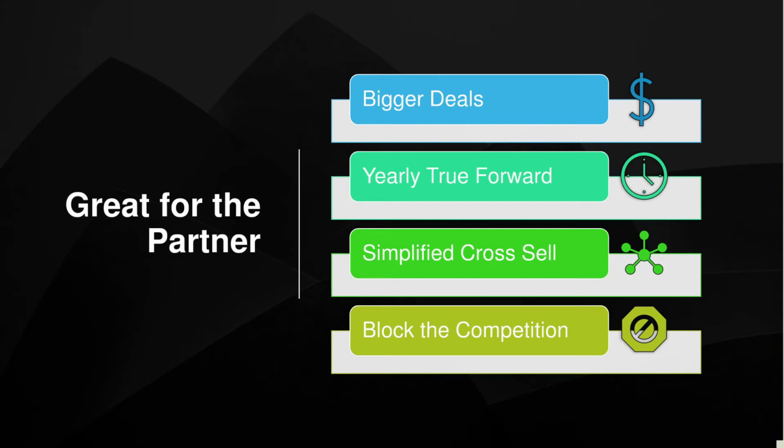So if they started with 250 and through months 9, 10, and 11, they ended up adding an extra 50 users on all 3 of those months, now you're going to be looking at 300 users going forward into the following year. So it simplifies the upsell into the additional years as you move forward.